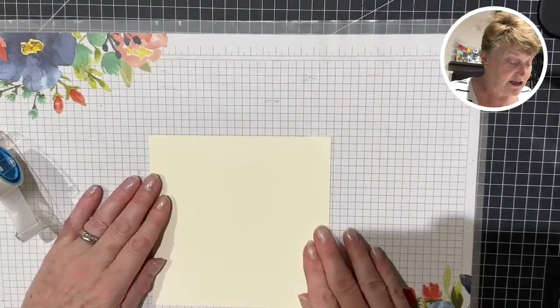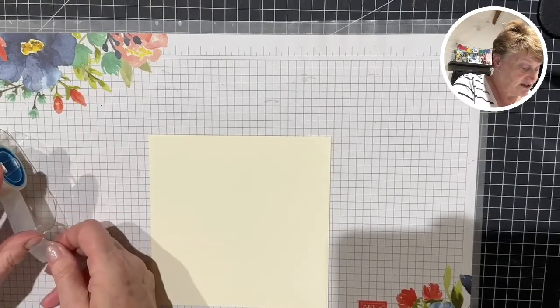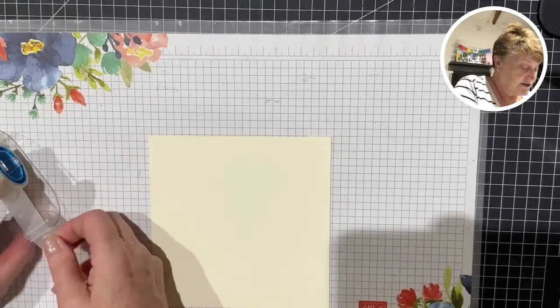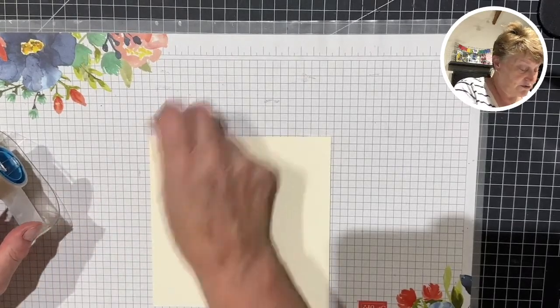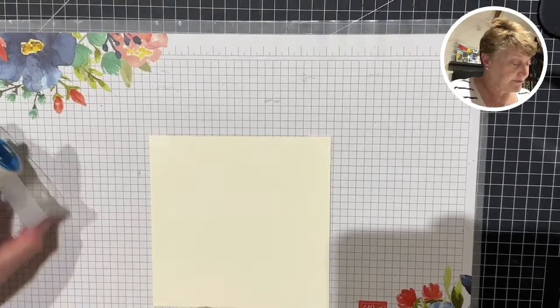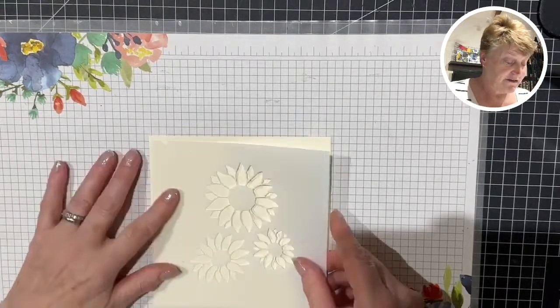The card itself will not move. Okay, I don't want that to move at all. We will move the masks. So if I just put 4 little pieces in the corner, nice and flat, and I'm using my Scotch tape. Okay, so we have mask number 1.